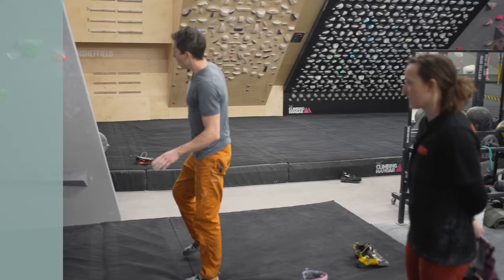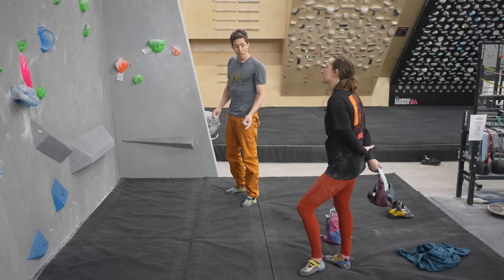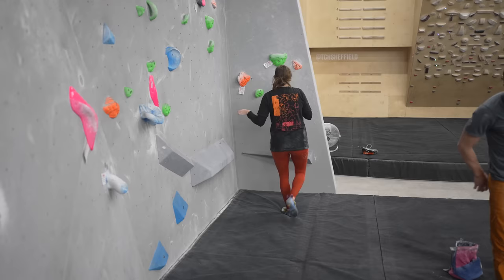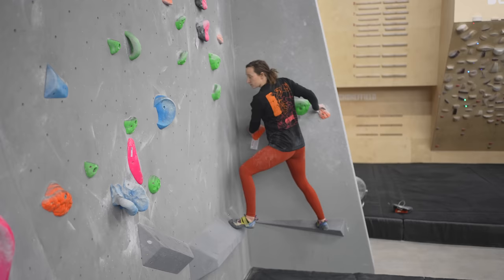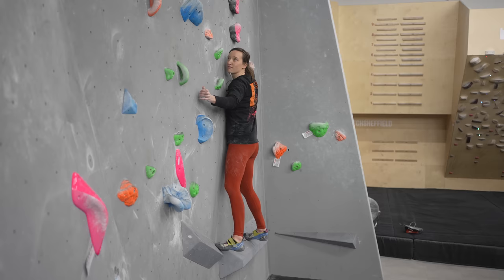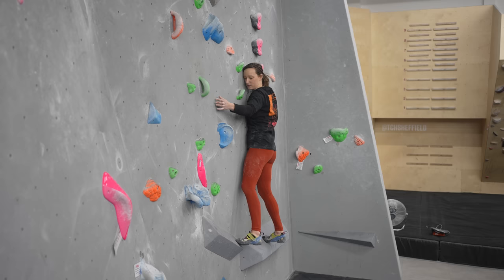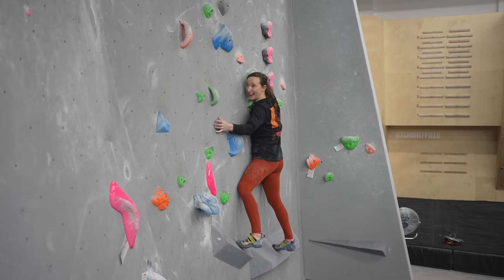This is actually a boulder, but we could try to eliminate the orange one in the middle. So we just have to balance up. Try it first and then we can reflect on it. Okay, we're gonna change. Good. Come on. Concentrate so hard.